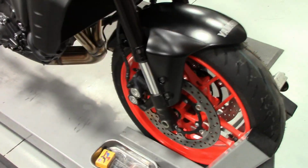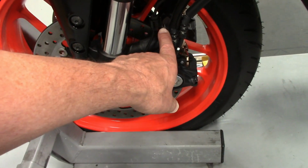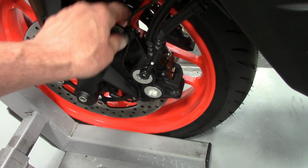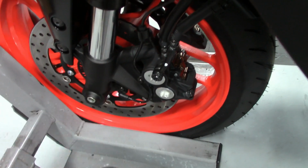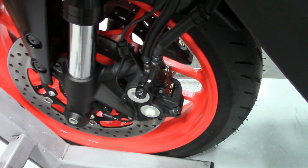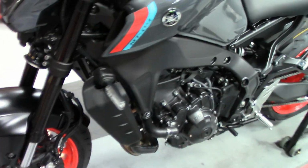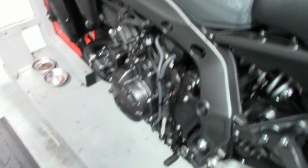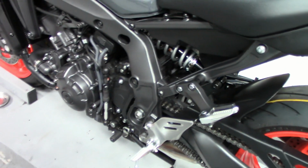Also took the reflectors off the front that were on the forks. If you guys have one of these bikes already, you can just cut this little tab off right here that's poking out that mounts it, because you want to keep your wheel sensor here mounted properly. I just cut it off flush and repainted it and bolted it back on and cleaned it very good, went over it. Anyway, so yeah, these things have the up and down full electric shifter. This is not the SP model, just the standard.